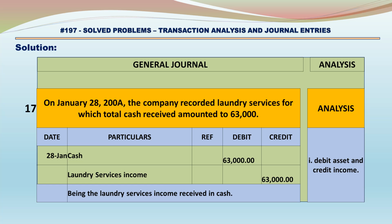17. On January 28, the company recorded laundry services for which total cash received amounted to 63,000. Cash account debit 63,000. Laundry services income credit 63,000, being the laundry services income received in cash. Analysis. I. Debit asset and credit income.